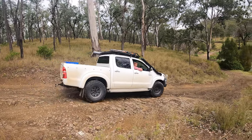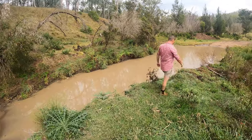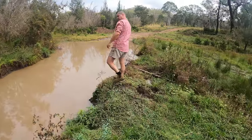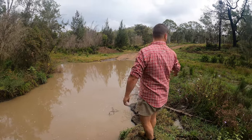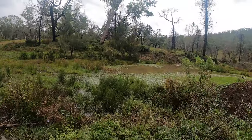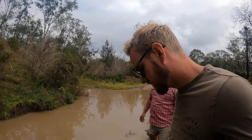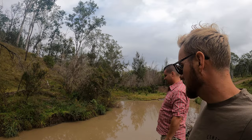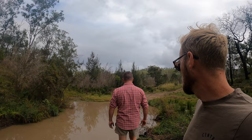Feeling? Bit too muddy, you reckon? It's hard to tell, eh? Yeah, it looks like a little dam that's flowing into it. I don't think I'm equipped to deal with really soft black mud in there. Well, we don't have my truck to pull us out either, so.